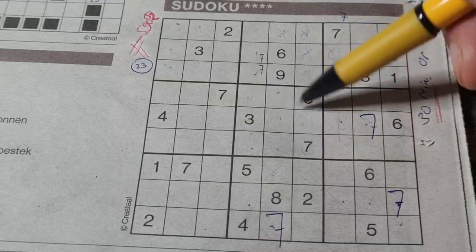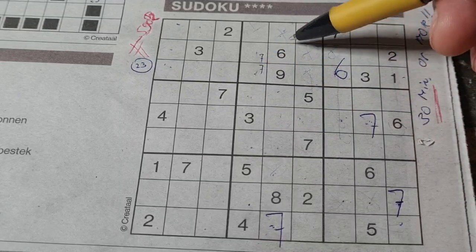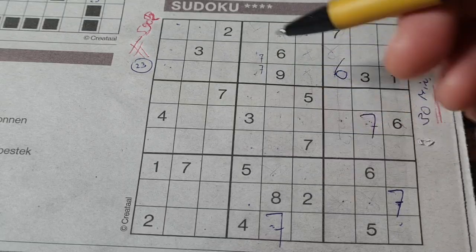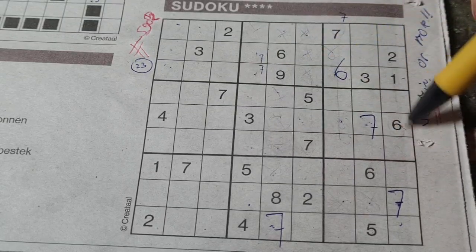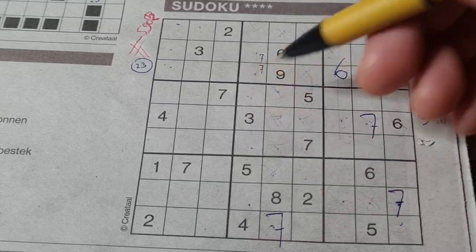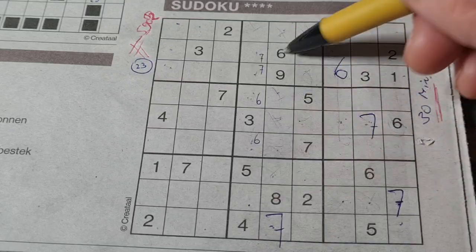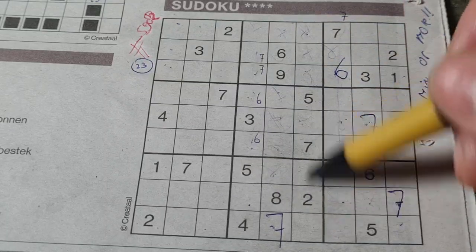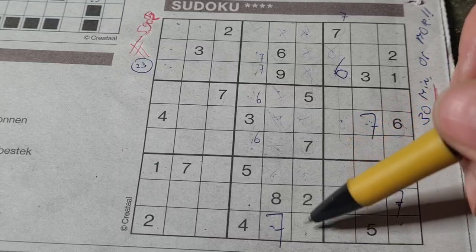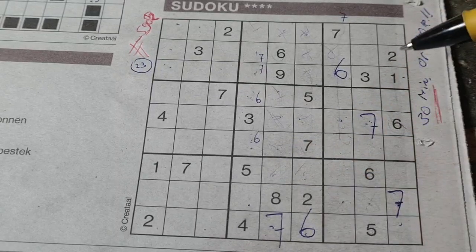1, 2, 3, 4, 5, 6 are the missing numbers in this big square. One of the missing numbers is 6. We have a 6 in the middle column, so no 6 in these 3 boxes. Here a 6 in the middle row, no 6 in those 2 boxes. So the 6 in this big square could be here, could be there. 6 in one of those 2 boxes in this column, 6 in the middle column. So in the next column, the only 2 places left for the 6 should be here or there. We see a 6 in this row, no 6 there, 6 should be there.